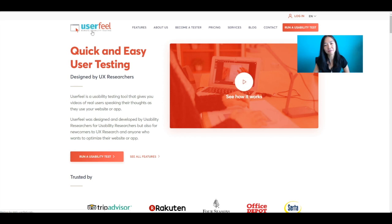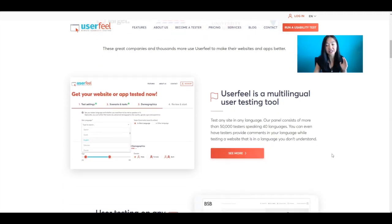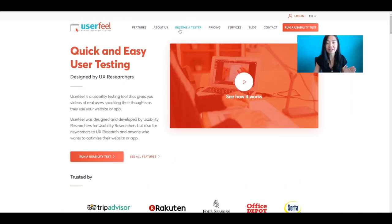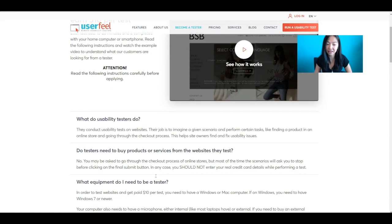If I go to their homepage, this is a company where companies and brands like these go to UserFeel to ask them to get people to test their new sites or their new apps that they're pushing out, and they want to see if it's user-friendly, if it has good navigation, and if there's anything they can improve. So for you and me, we could become a tester here, okay? And see here, you can become a tester and earn $10 per test, and each test would last 10 to 20 minutes. So if you do like 3 of these, that's like 30 bucks per hour. So that is where I'm getting that number from.